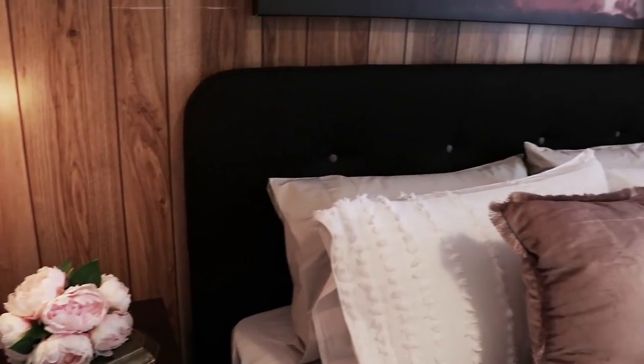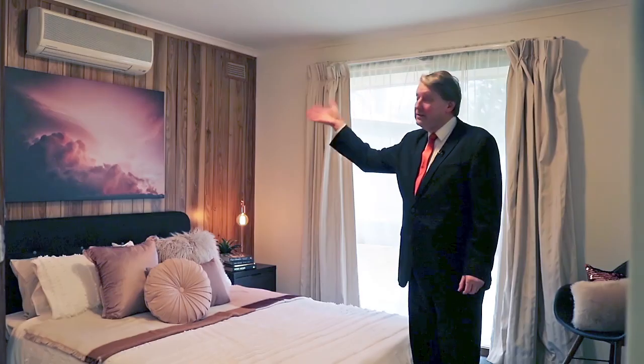All three bedrooms have their own built-in robes, and the master has its own split air conditioner and plenty of room.